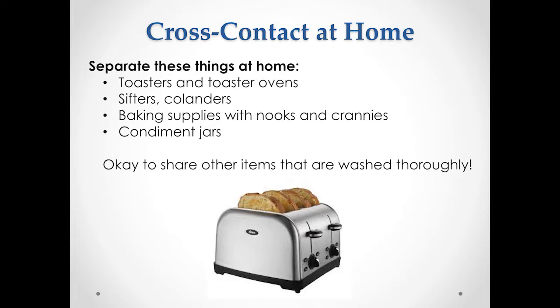I'd say the most important things to separate are things like toasters, sifters, colanders, baking supplies with nooks and crannies, like maybe a whisk or a pastry cutter. Things that are a little bit difficult to clean and might have residue of flour on them.